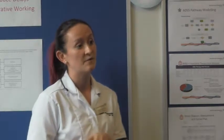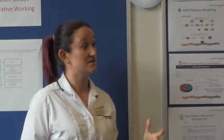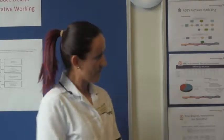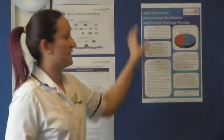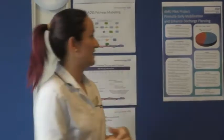A patient loses up to 5% in one day of being immobile, which means that most of our patients are not going to be able to stand, even if we leave them just for one day. So Beth and I started collecting data on our AMU pilot project. You'll be able to read it all when you come up rather than from where you're sitting.